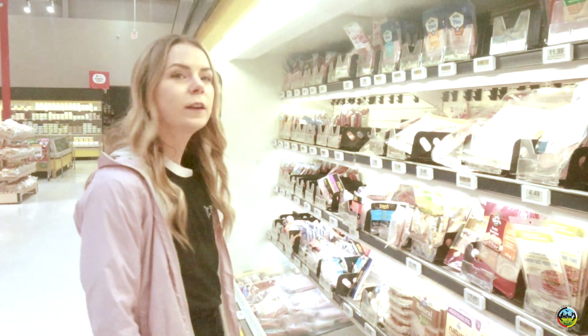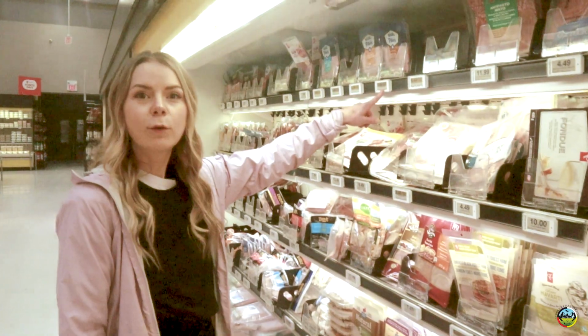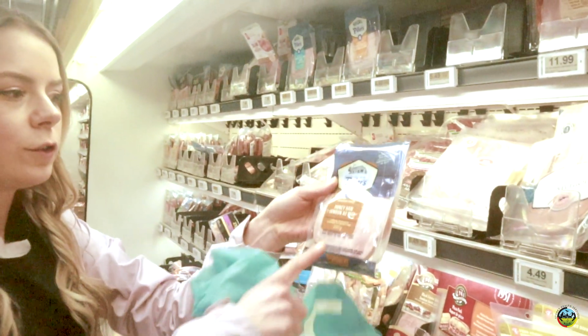So it's good for when you're looking at the meat section to find out where the deals are. We can see here that there's going to be the honey ham for $4.49. And that one is going to be for 200 grams. Let's look at some other options.